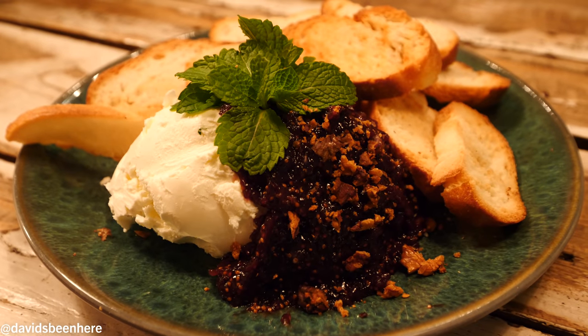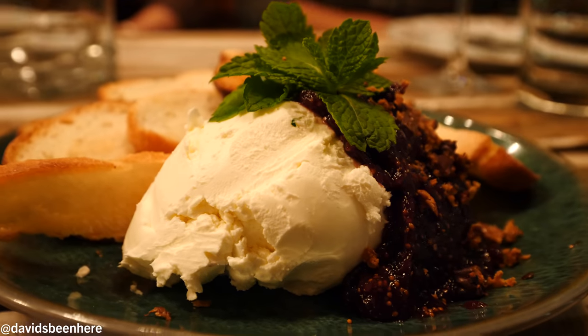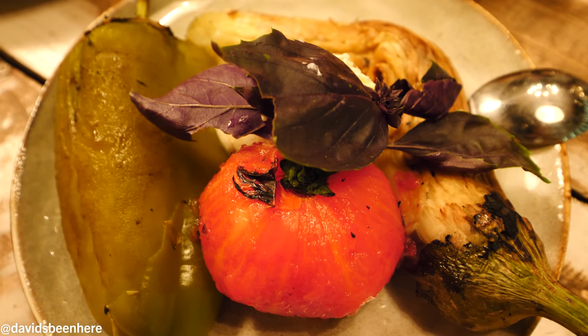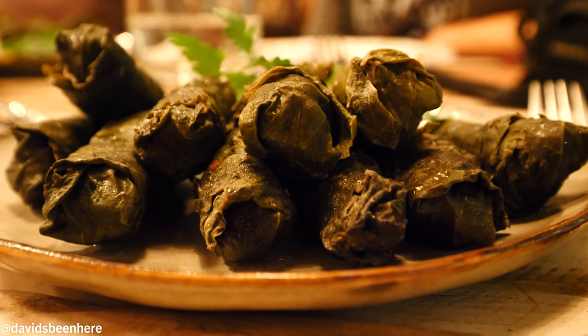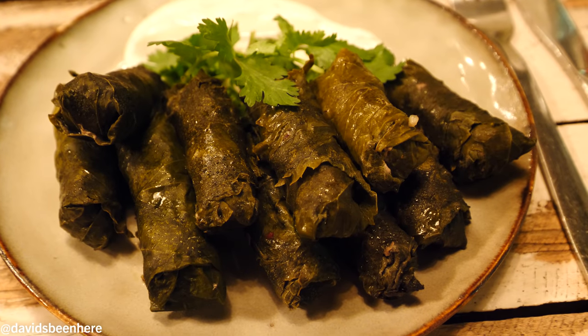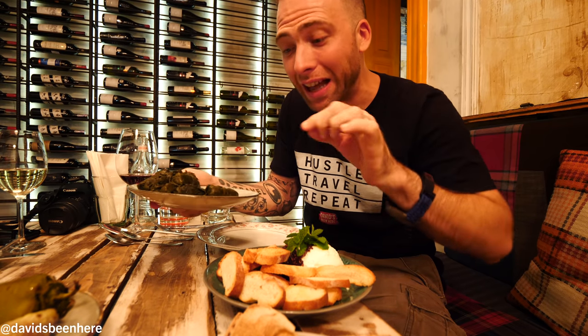All right, guys, so we're starting off with four different Armenian dishes. We got beetroot paste, we have fig paste, we have grilled peppers. Oh, that looks amazing, with tomato grill as well. And then we have the dolmas, and these are called dolomos, or how do you say them? Dolma. Just dolma? So in Greek, it's dolmatis, and it's basically beef with some rice, wrapped with grape leaves.